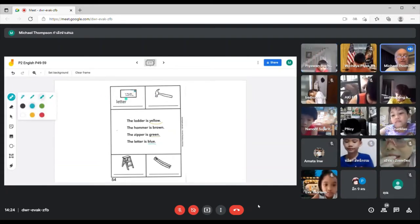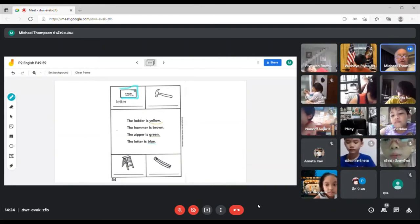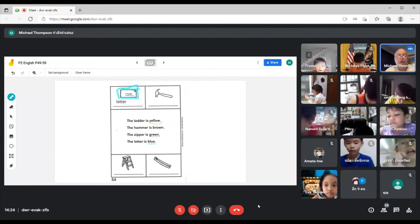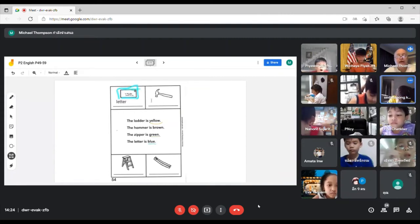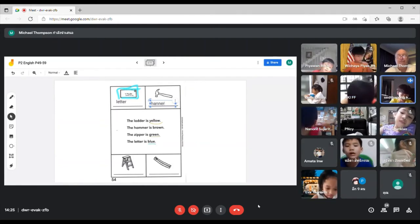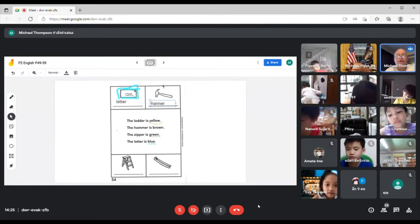I think I can do this. I'll just circle it in the color. So the letter is blue. What do I have here? Hammer. It's brown. The hammer is brown. I don't have brown, so I'll just write brown right here.